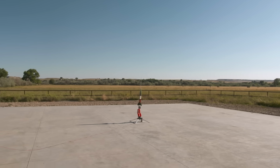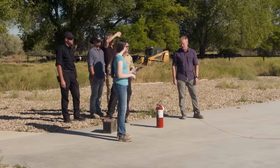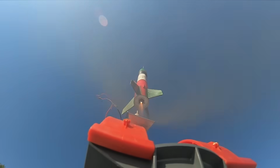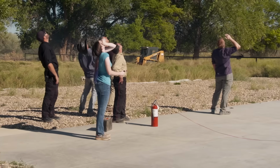So we are ready to launch. Inserting the safety key. It's good. So let's do a launch in 3, 2, 1, ignition. Oh, yeah! Smokes. There it goes. There we go.